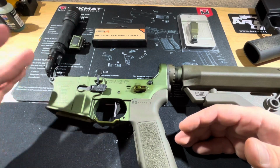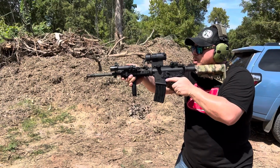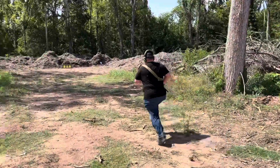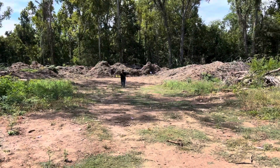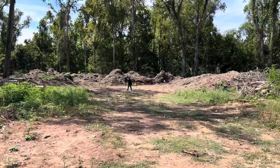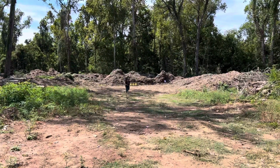High quality parts, are they worth it? I think it's subjective, but I think also at the same time, if you're just spending money to spend money, I don't think it's worth it. And I don't think it's worth it even if you have the money to throw around. Like, if you're like, oh, I only buy Geissele everything because it's what it is, I don't know if I can ever get behind that statement. I buy some things that are Geissele.